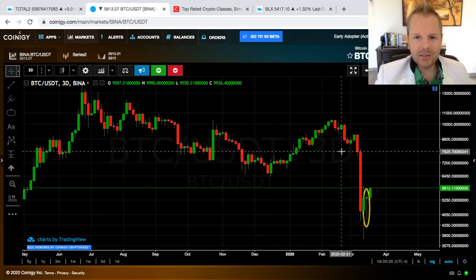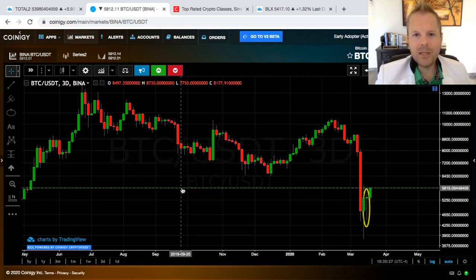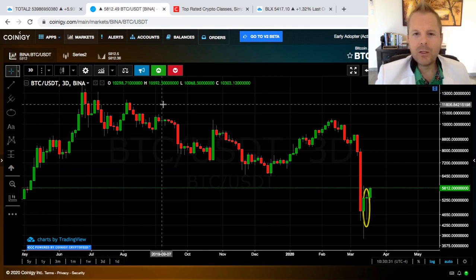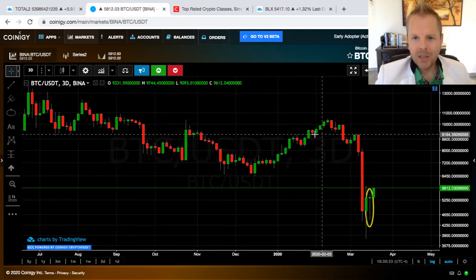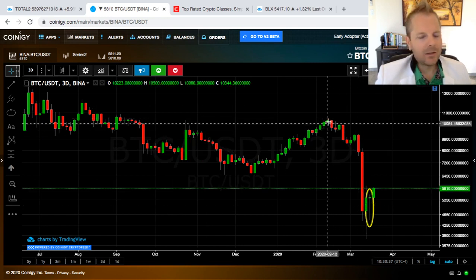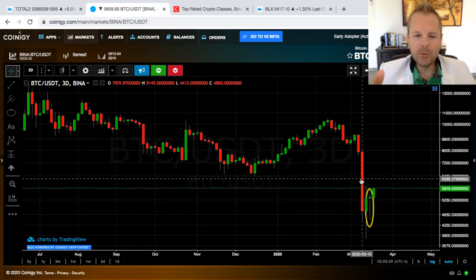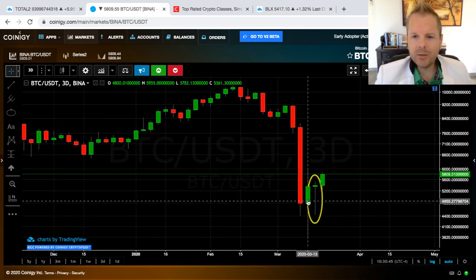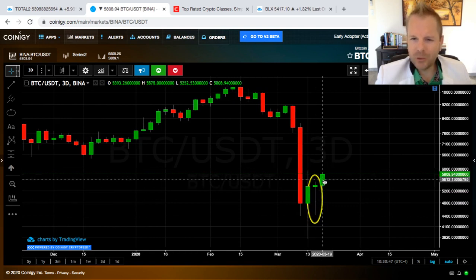We printed this candle on a 3-day chart last night. So this is the 3-day chart, Bitcoin USD on Binance. You know, this recent drop was very hectic throughout the world. It put a lot of people into a massive amount of fear. However, let's talk about these couple candles over this 6-day period. And we just started this candle last night, which we'll get to in a moment.